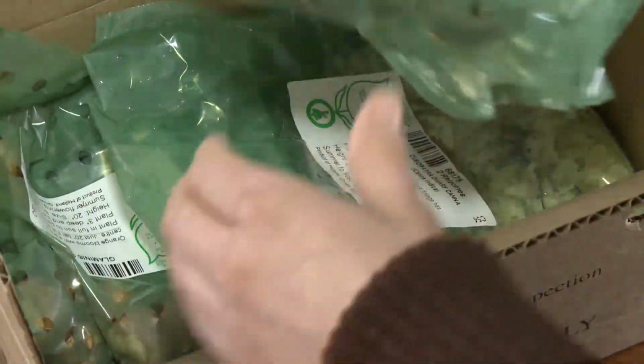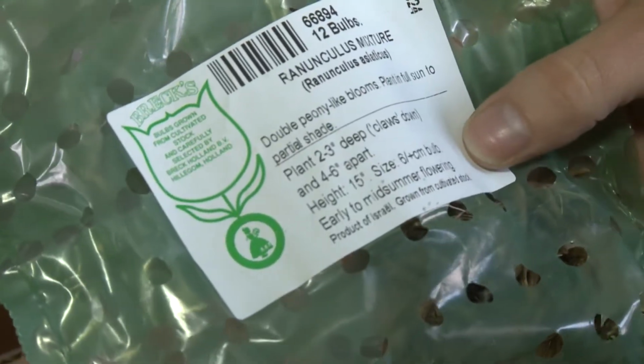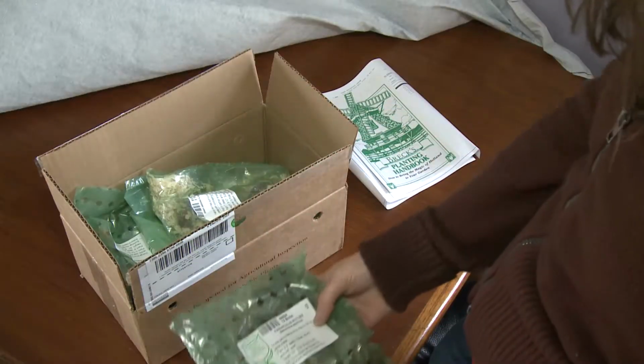Mail ordering items is a great option for those who can't easily visit a greenhouse, or if you are looking for a plant that is a little more unusual.